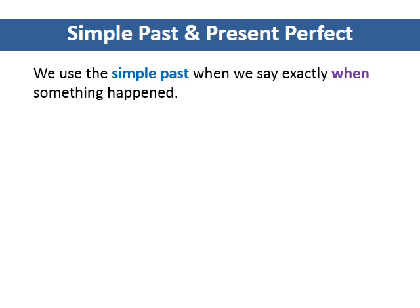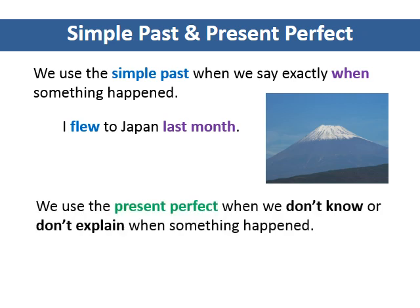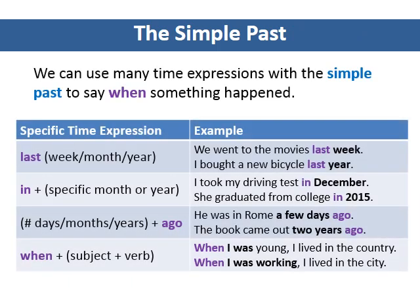We use the simple past when we say exactly when something happened. In this case, we know exactly when the speaker flew to Japan. Last month. We use the present perfect when we don't know when something happened. In this sentence, it is not important for the speaker to say exactly when she went to Japan, so she uses the present perfect.